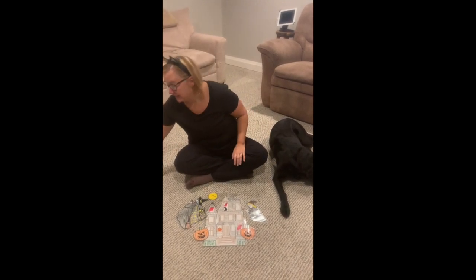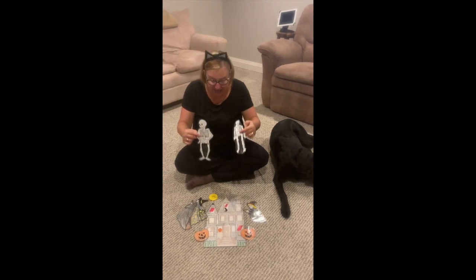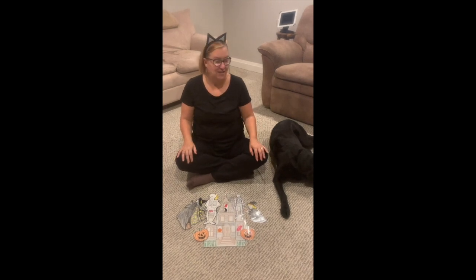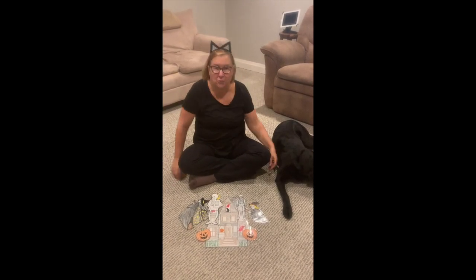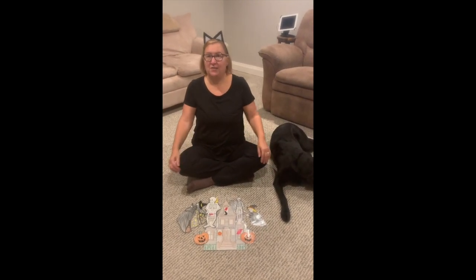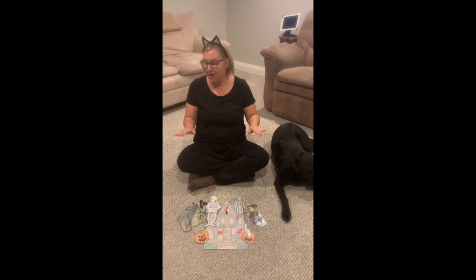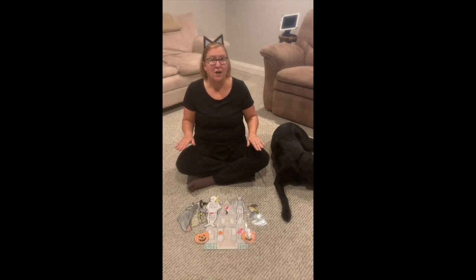At the haunted house there are some skeletons. The skeletons, they rattle their bones like this. Rattle, rattle. We're on our way. On our way to the haunted house.